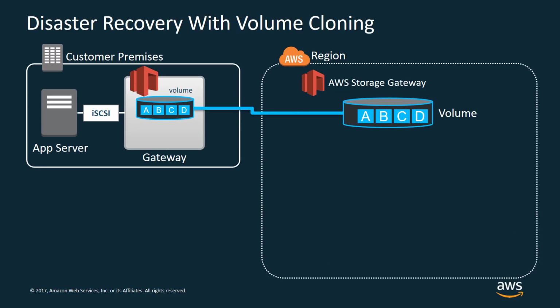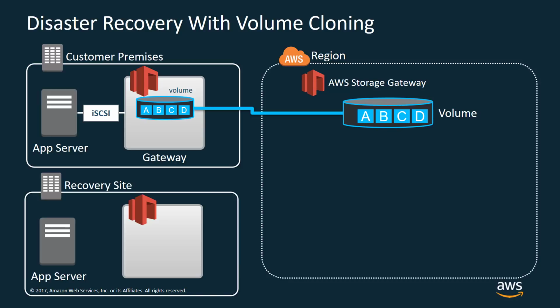Third recovery scenario is disaster recovery. Now, in this instance, we're going to use volume cloning rather than EBS snapshots because that provides you the most recent version of your volume, irrespective of when your last snapshot was taken.